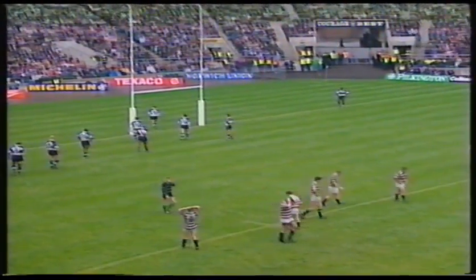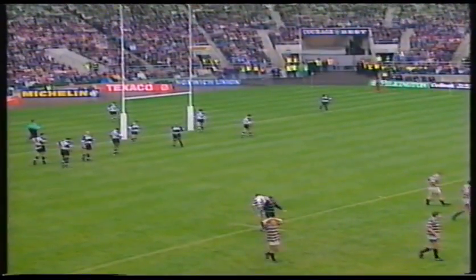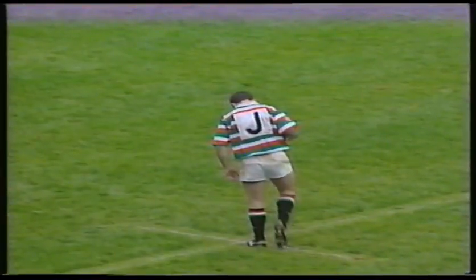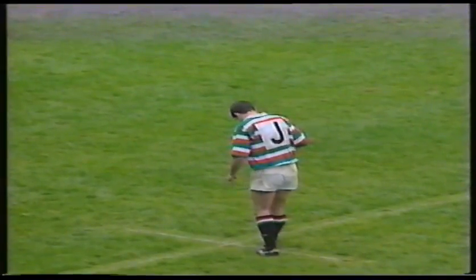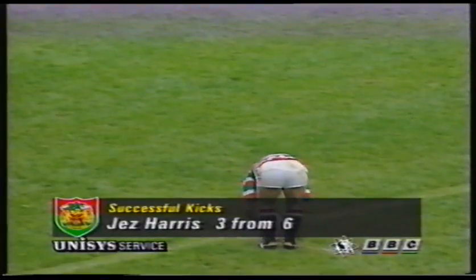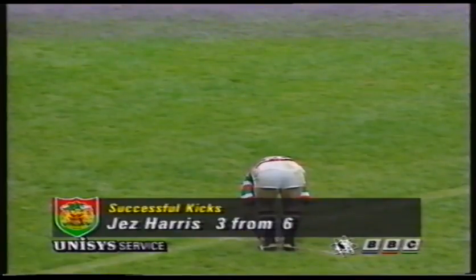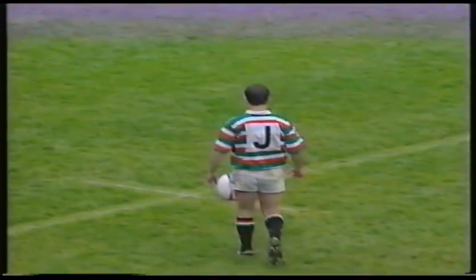5 years ago it was a close run affair too, when Leicester and Bath met in the final. It was 10-6 then to Bath. Part of that remarkable sequence of 7 cup final wins since '84. It's close again. It's 9-4 at the moment, but Leicester have a chance to get within 2 points.